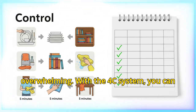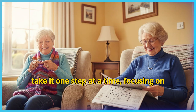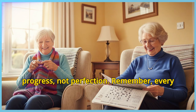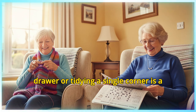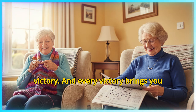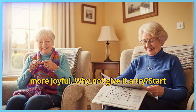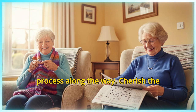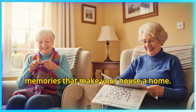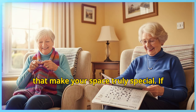Decluttering doesn't have to feel overwhelming. With the 4C system, you can take it one step at a time, focusing on progress, not perfection. Remember, every small action counts. Clearing just one drawer or tidying a single corner is a victory, and every victory brings you closer to a home that feels lighter and more joyful. Why not give it a try? Start small, go at your own pace, and enjoy the process along the way. Cherish the memories that make your house a home. After all, it's those moments and stories that make your space truly special.